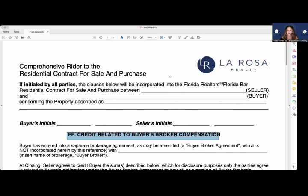Okay. So that'll help when you're in negotiations, especially when they say we are not offering compensation. This is a way that you can negotiate that compensation as a concession of some sort and be able to disclose that part of that concession will be used for the buyer's broker payment. So for your compensation, if you're representing the buyer. Okay. So let's go into it and we'll go ahead and read it step by step.